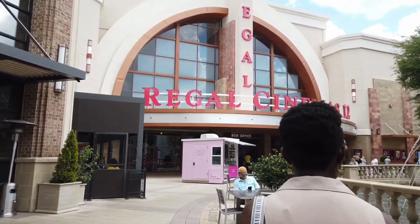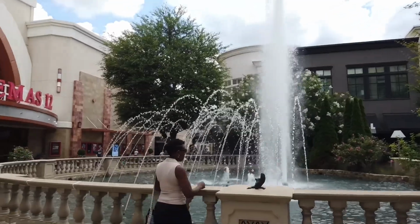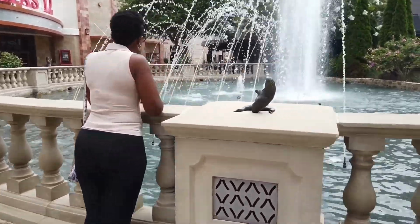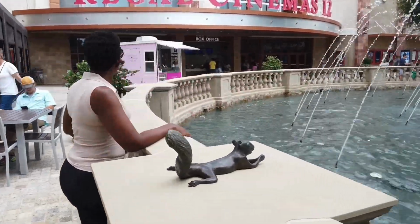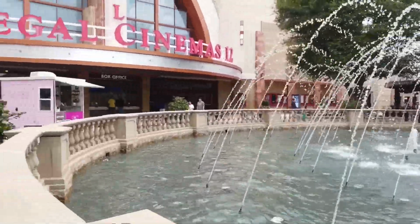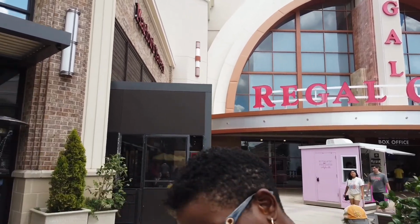And look at this, guys. We got a water fountain here. Isn't that beautiful? See? My queen, she's enjoying the water right here. Look at this. Let me show you guys up close. That's my beautiful wife right there. Look at that. Isn't that beautiful? And then in front of us here, we have Regal Cinema.